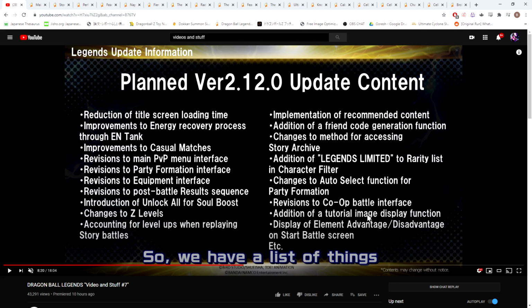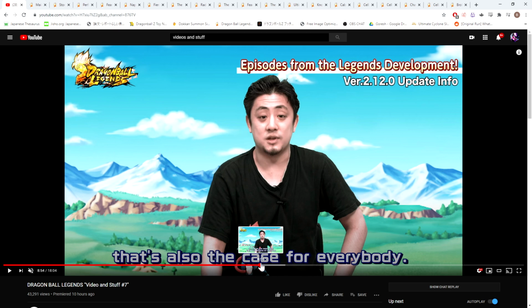Addition of a tutorial image display function, display of element advantage/disadvantage on start battle screen, etc. So a lot of little, I wouldn't say anything here besides the first few I mentioned, and this one too is super major, but these are all really good updates to the game. So that's why the game is in 10-hour maintenance right now. Let's see, did they talk about anything else?